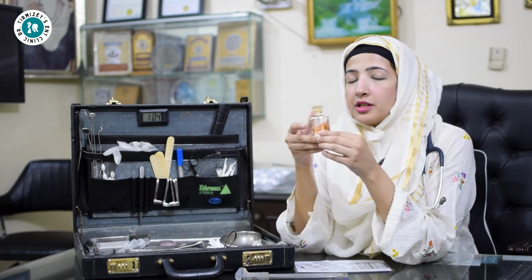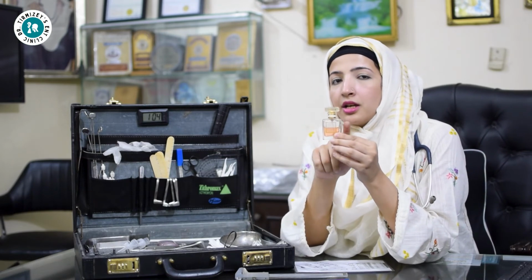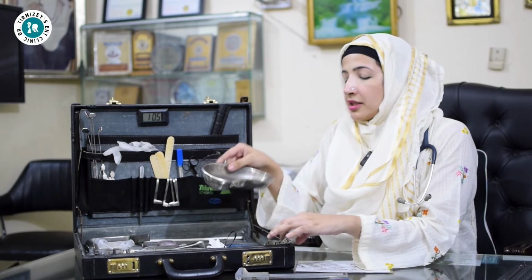Then I have this is for smell test. Ask the patient to close his eyes and then use it on one nostril at a time. Do not use spirit or alcohol swab for smell test. First of all, it's very pungent to the patient. Secondly, even if the patient's olfaction is not working, it will activate the trigeminal nerve and he will give false positive results.